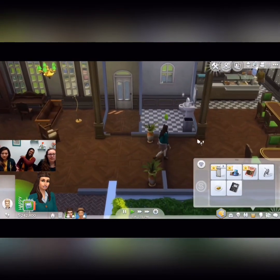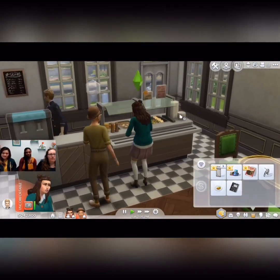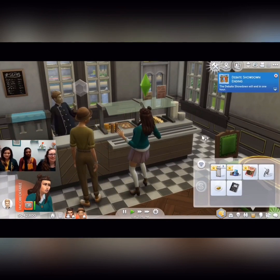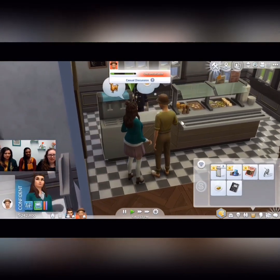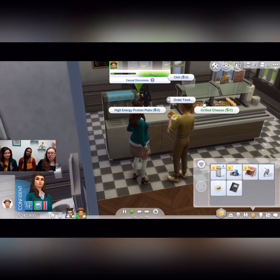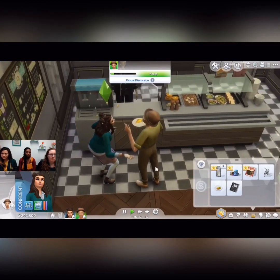One of the biggest beats that we were trying to get with university is the balance and the whole experience of university. So going to class, making sure you feed and take care of your Sims, as well as their social life. You'll see a lot of this throughout the playthrough. From here you will be able to order. There are specific menus for each day of the week, and for breakfast, lunch, and dinner. So I'm going to get a grilled cheese because that feels appropriate.